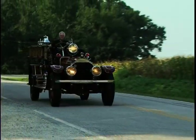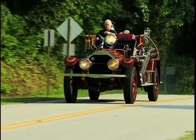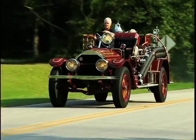Are there any other fire engines in Jackie Lee's sights ready to be restored? There's a few. Some people just don't want to turn loose, and sometimes they sit there so long that it's almost impossible to find the parts that you do need.